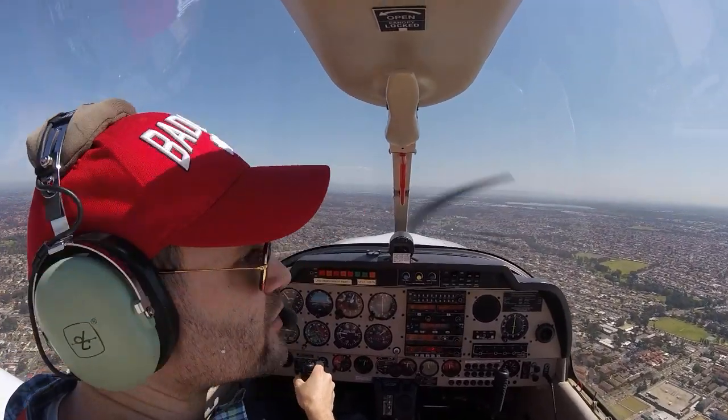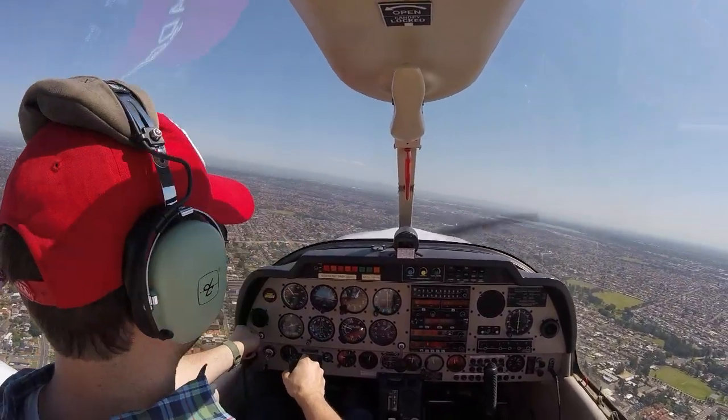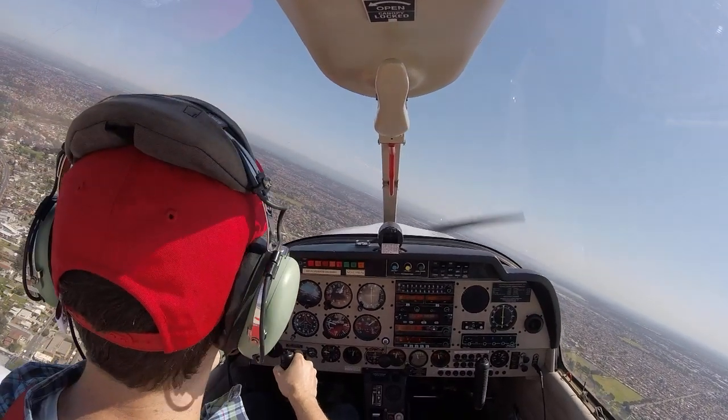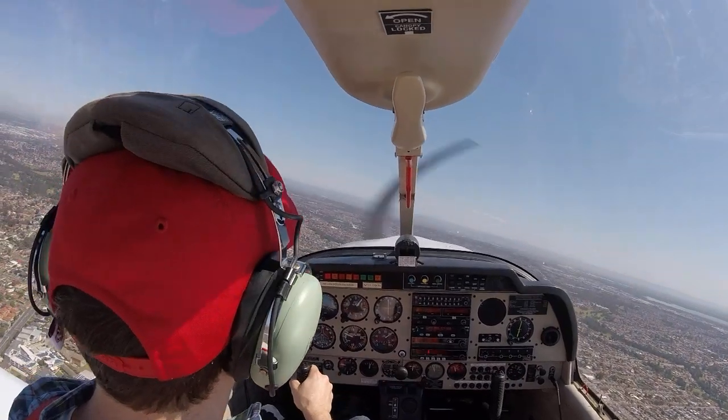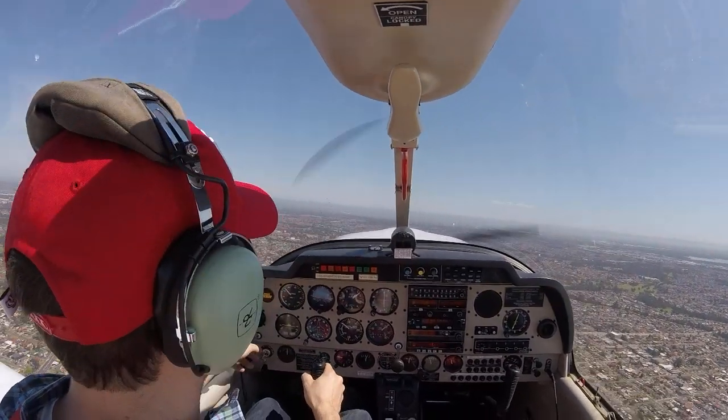Here's the railway line. Clear right, clear center, clear left, Hotel turning. Uniform Zulu, runway right, clear to land. Runway right, clear to land, Hotel Uniform Zulu. Chile Romeo Tango, enter runway center, rejected takeoff, approved, report complete.